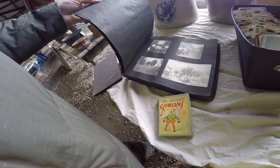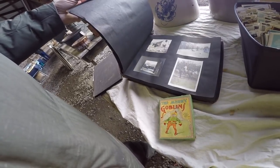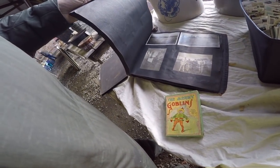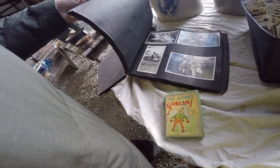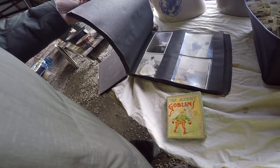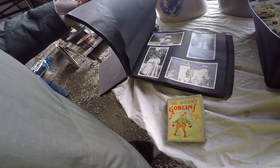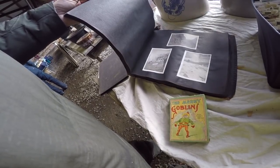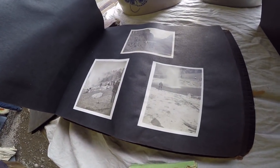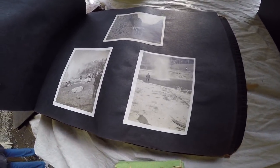It's like 1910, a West trip. Right there is where they're doing some dynamite fishing. That's pretty interesting.